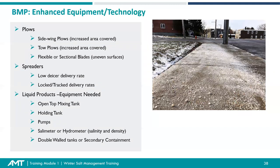So the next BMP is a couple of slides because it's a large one, and we also have a video embedded in here. And this BMP is enhanced equipment and technology. This is something that's evolving over time. So when the salt management strategy was completed for this region in 2020, there were certain technologies that were more in use now than even just 2 years later. And then there are some technologies that are still under development that I'll talk about on the next slide.